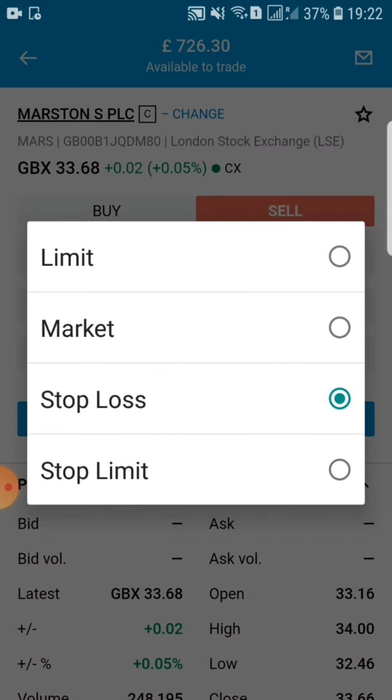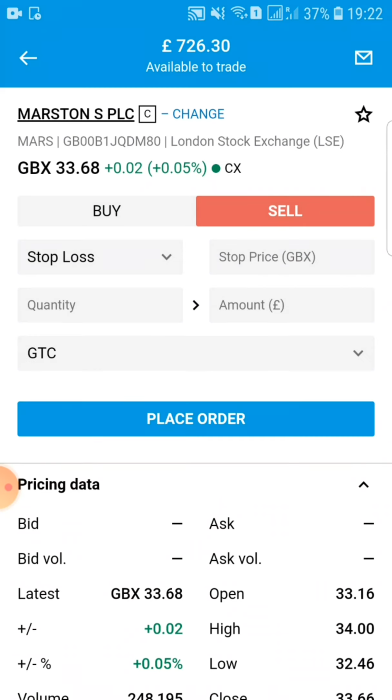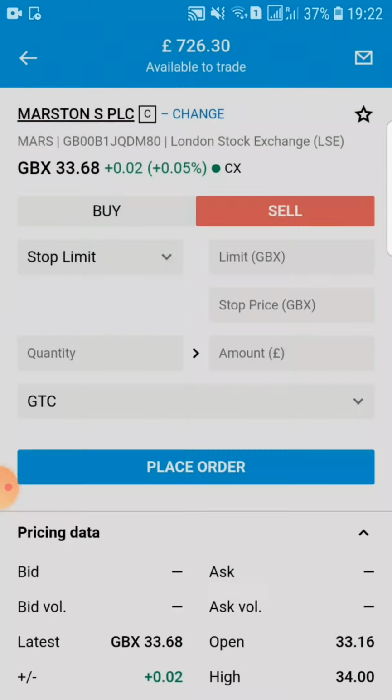And then the last option, stop limit, which looks a little bit more confusing. A stop limit order is pretty much the same as a stop loss order. However, you have a little bit more control. If you compare the two boxes, stop loss has one box for stop price. And then when you go on stop limit, it just adds in an extra box. So it's pretty much the same, but you have one extra box.